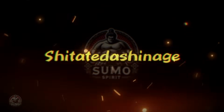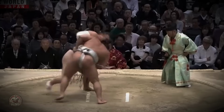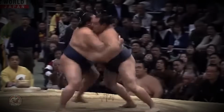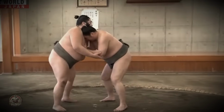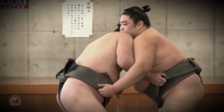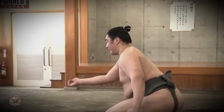Number 2. Shitatenage. This technique involves grabbing the opponent's mawashi and, after securing the grip, dragging them forward or to the side to make them fall within the dohyo. It has been used sparingly in official tournaments. The technique capitalizes on the opponent's imbalance or overextension, using their own momentum against them. It requires a combination of agility, strength, and precision, making it harder to execute successfully.